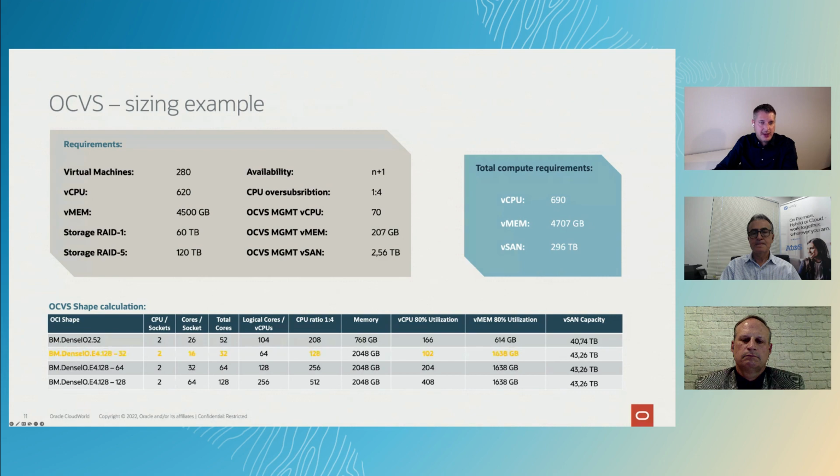And basically what we are using is the CPU oversubscription ratio of 1 to 4. So we are taking 4 times the 32 logical cores, which turns into 128 vCPUs that we can use on this host. And as I mentioned before, as a baseline, we are taking just an 80% utilization of vCPU and memory. So in the end, these metrics result in 102 usable vCPUs and 1,638 gigabyte of memory that can actually be used for virtual machines. And this is really essential for the later sizing exercise.